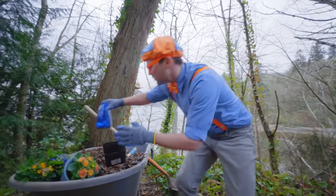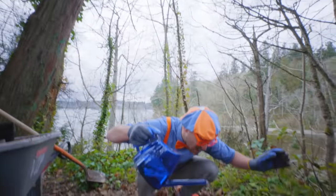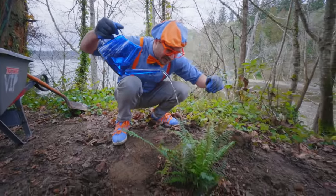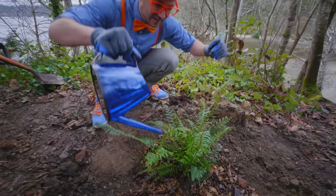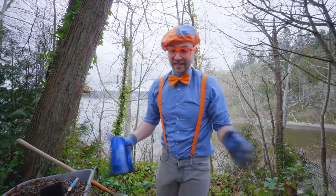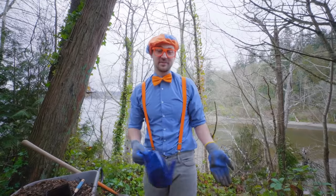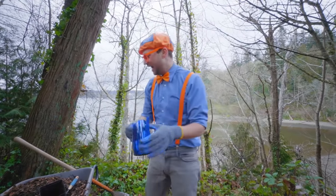All right, ooh, here we go. Here you go. Woo-hoo-hoo! There we go. That's a good amount of water for now. But since it's a native plant, yeah, the rain around here is gonna provide a lot of water, so we don't have to come out here every day to water it.